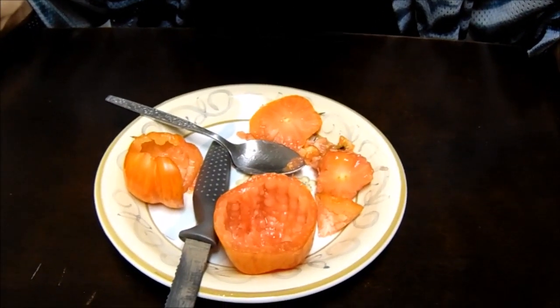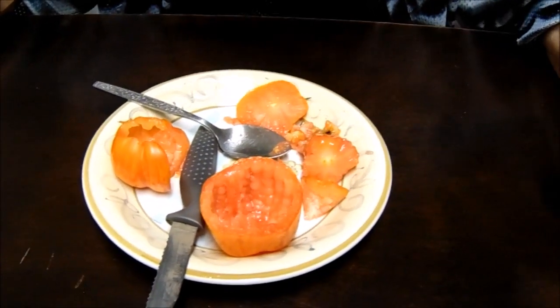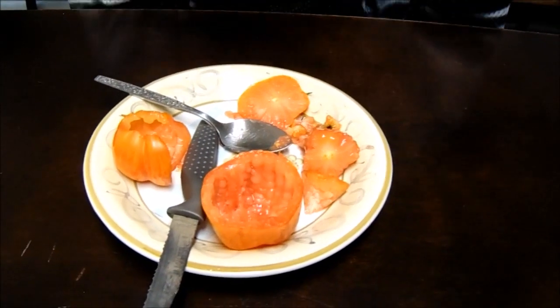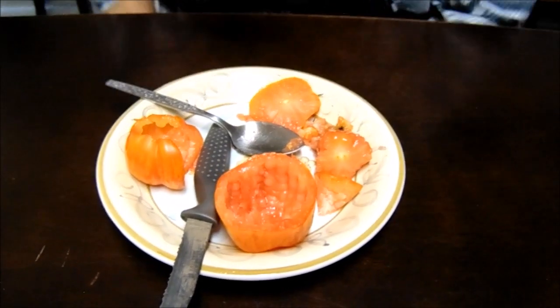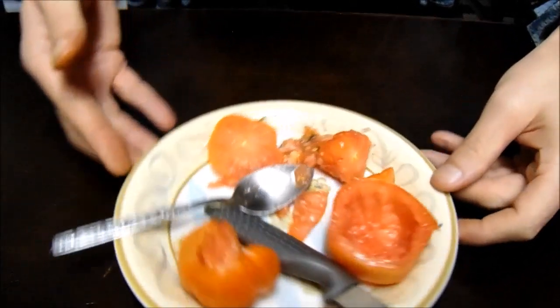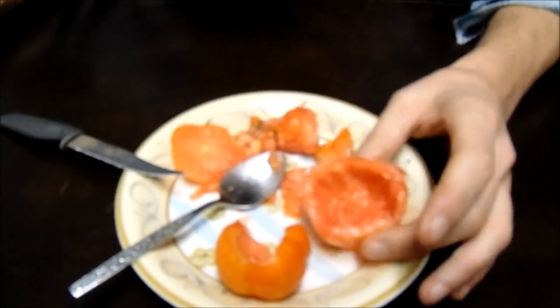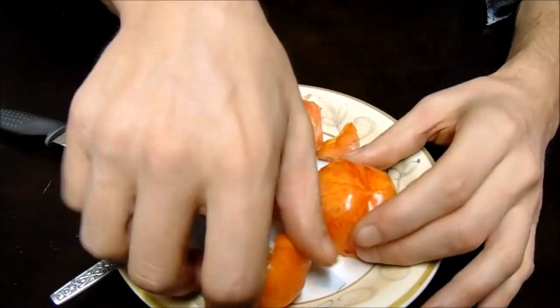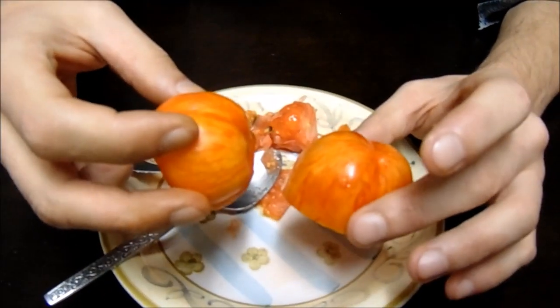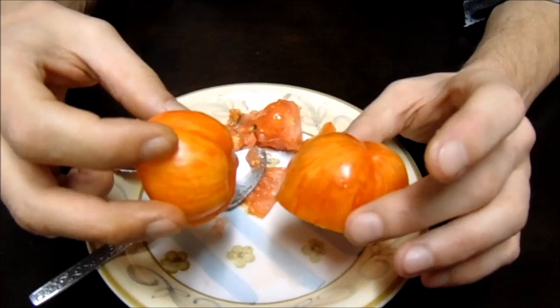Yeah, and our main grow, the reason why we decided to grow this tomato was based on the uniqueness. We had never seen a hollow tomato before and really wanted to see how it turned out. And we've got some small ones, but they're living up to their name on the hollowness of them, kind of like a bell pepper. So it's different.